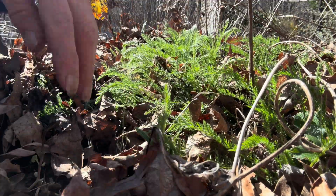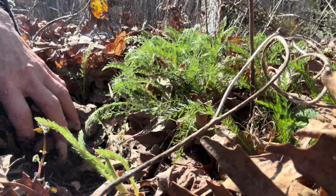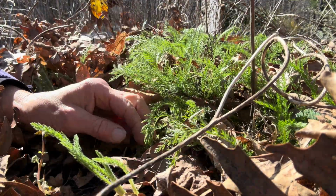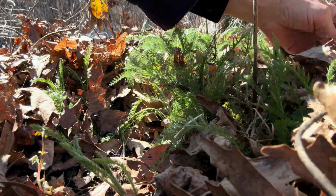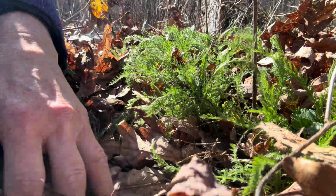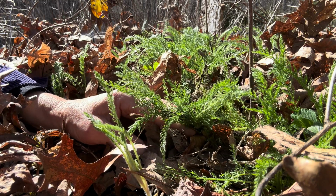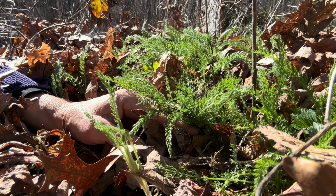But I want to show you yarrow. And right here is yarrow. She was the first thing to pop up during the cold winter. She is everywhere. So yarrow is a fantastic medicine.